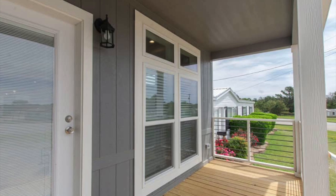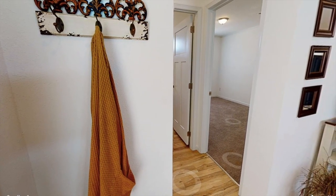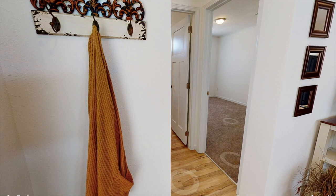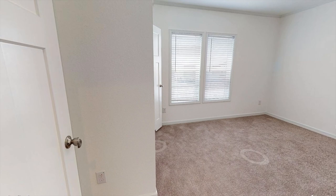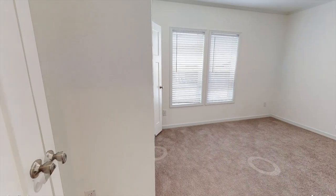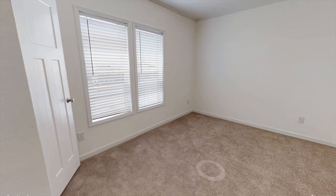So before we get into the home, I just want to show you a quick shot of the front porch. So once we enter the home, to the left we have the first 2 bedrooms, and to the right we have a living room, which I'll show you in a minute. So here's the first bedroom, and you're getting a nice size window for natural light, and the closet's not too bad either.